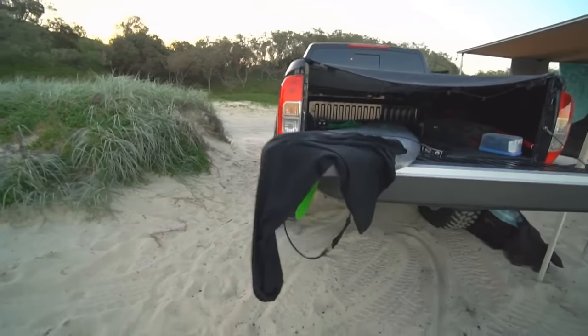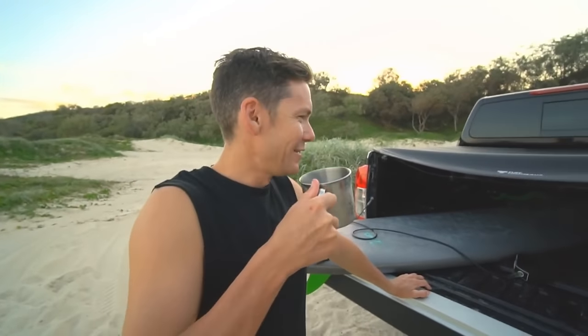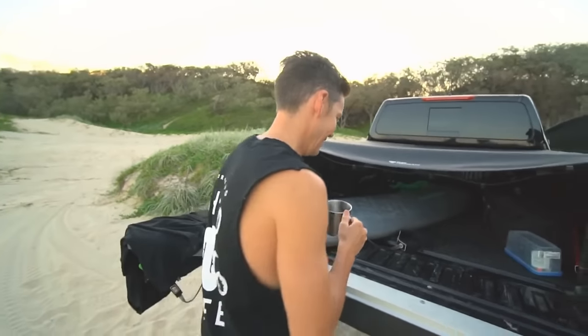Let's see what happens. No, that's engineered poke, that one. Oh, it's okay. Yep. And I see you've taken the rear bumper off. Oh, we've got the front diff lock going in. But you're really not set up for camping. Gonna be a twin lock camper soon. Yep, she ain't no tourer.